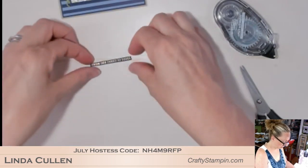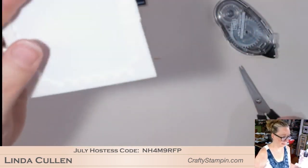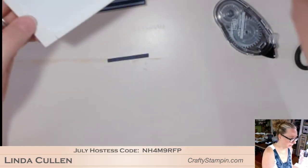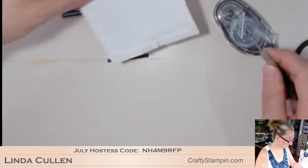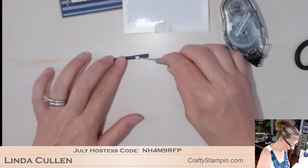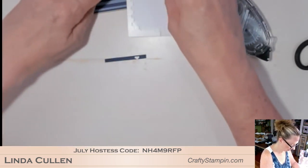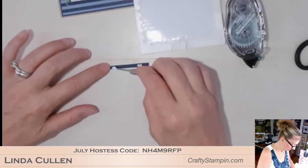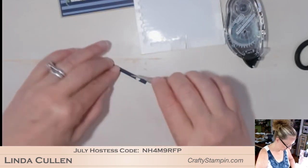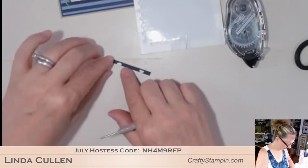And then I'm going to turn it over. I'm going to take the mini dimensionals and cut them in half. And I'm going to use a paper piercer to attach these to the back. Oh, there we go. Yep. There we go. No, no, stay. There we go.